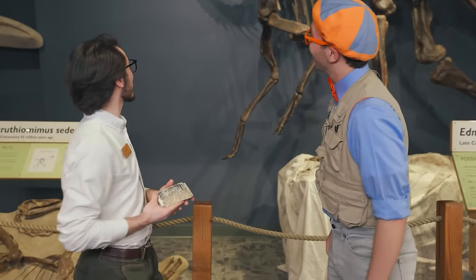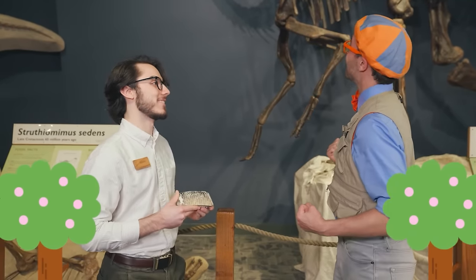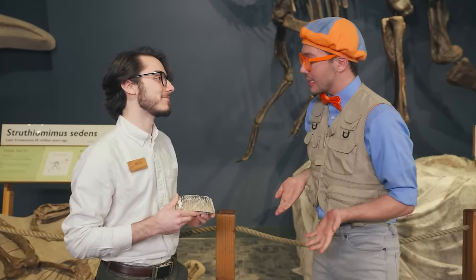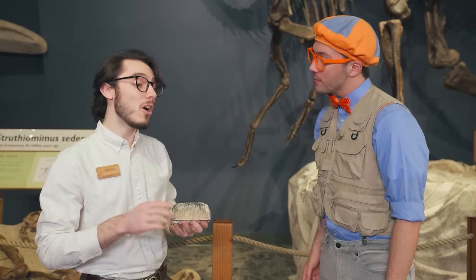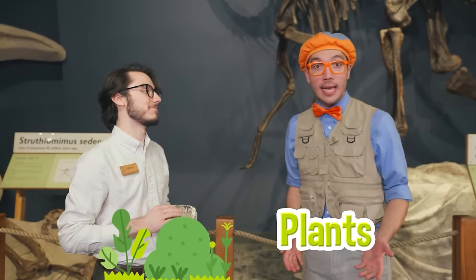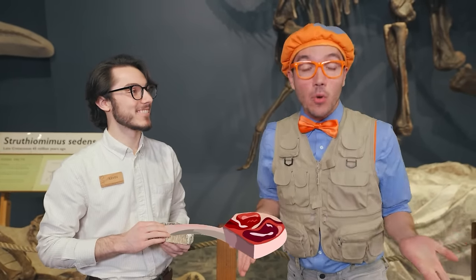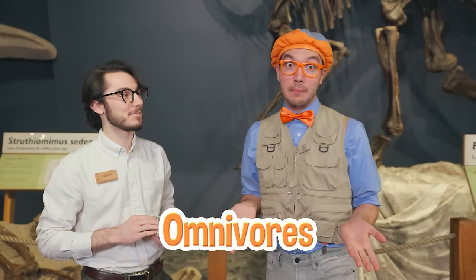Yeah, that duck bill was actually used to peck at leaves and pull them off the trees. Whoa, that is amazing. Huh, did it just eat leaves or other things too? No, this was an herbivore, which means it only eats plants. Whoa, yeah. Some dinosaurs were herbivores. That means they like to eat lots of plants. But others were carnivores. They like to eat meat, and some were omnivores. Yeah, that means they eat meat and vegetables and leaves and plants.